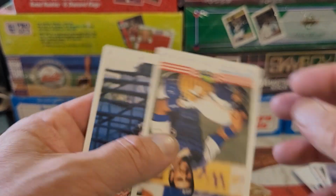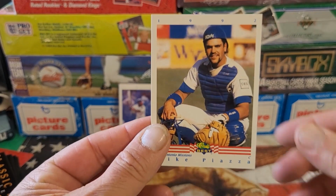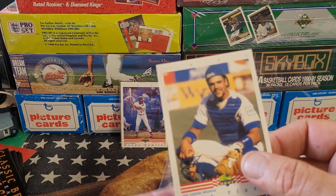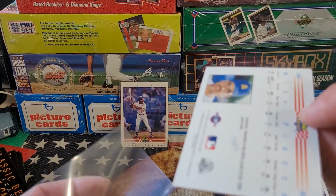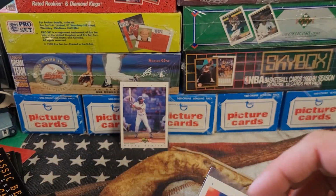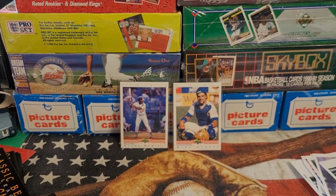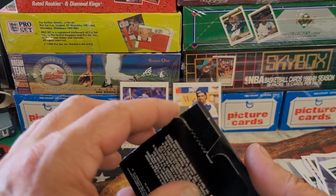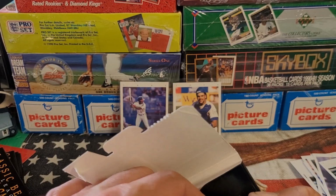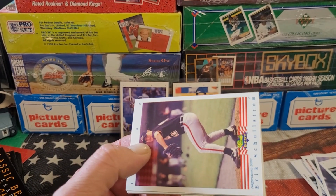Very cool, Mike Piazza. Centering is a smidge off, it looks like, left to right. But still a nice card to find for any Mike Piazza fans out there. But again, considering the PSA values, it's not even worth grading, even in a 10. The most recent PSA 10 sale, although it's probably a while ago, was around 25 bucks. So unless you really need to see Piazza in a slab, you've got to wonder if it's even worth it. Maybe someday, although I don't see how it'd go up all that much.